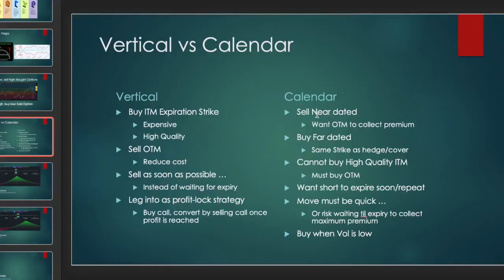How do you put on a calendar? You still buy that far-dated option, which is the high-quality, expensive leg that you want, but you sell a near-dated one, again out of the money, so that you can collect that premium and preferably keep the premium. The difference is that in this case, you want that sold call to actually go to zero. So as soon as that thing hits zero, you get rid of it. Otherwise, you can just hold it if it's far enough from the strike price.